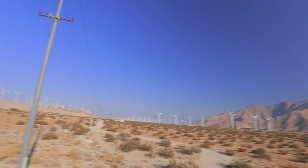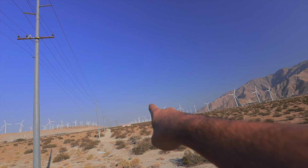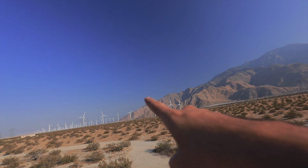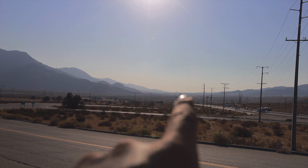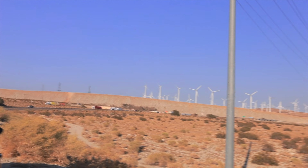This is where I'm at. Joshua Tree is in that direction. The moon rises from that direction, which is east. I think that's Pechanga Casino, somewhere over there. Yeah, there's a freeway, the 10 freeway.